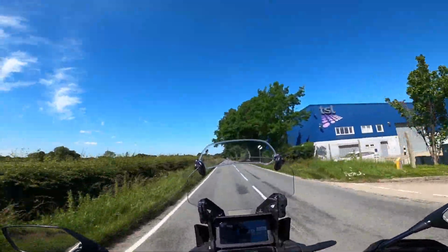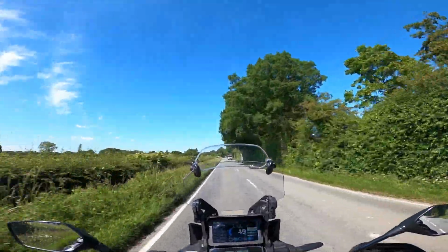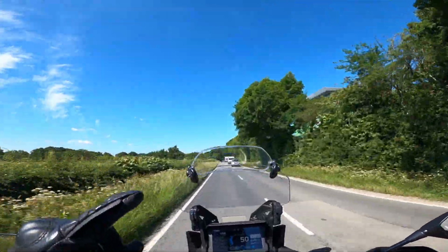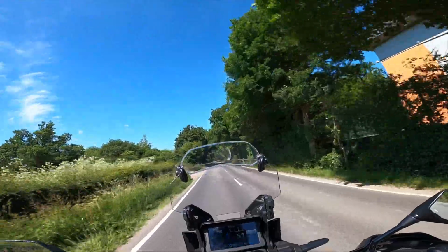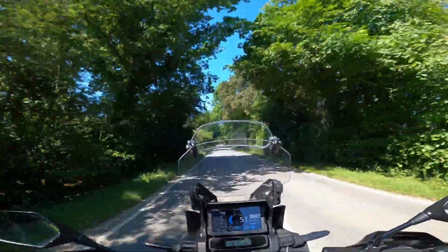Welcome aboard the morning commute, a random ride morning commute on the new CRF1100L Africa Twin Adventure Sport, brought to you by the soundtrack of this beautiful Fuel Exhaust. Stick around for this one. It's going to be a beautiful commute on a beautiful morning.